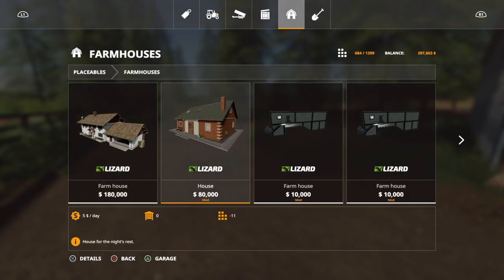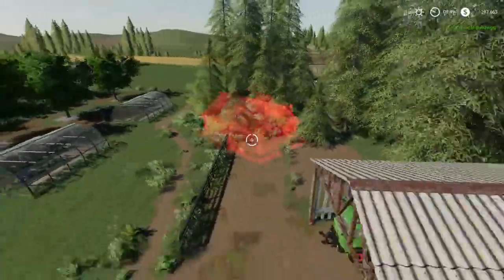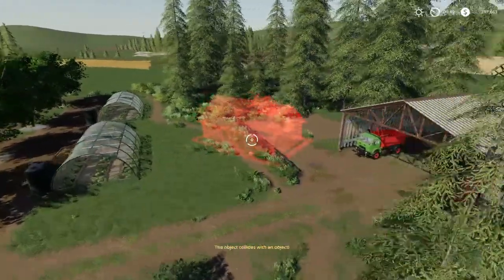I was thinking this house here. I do like it. You can't go inside of it, though, and it also does not fit. You know what? If I got rid of the fence, maybe I could make it fit here. Do something on an angle.